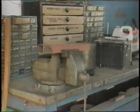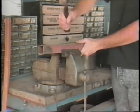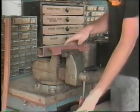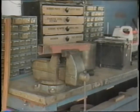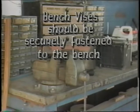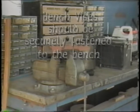The same basic rule applies to bench vises. When the jaws of the vise become worn, it's time to replace the jaws. You don't have to replace the whole vise, just the worn jaws. Another tip for bench vises is to make sure they are securely fastened to the work table or bench.